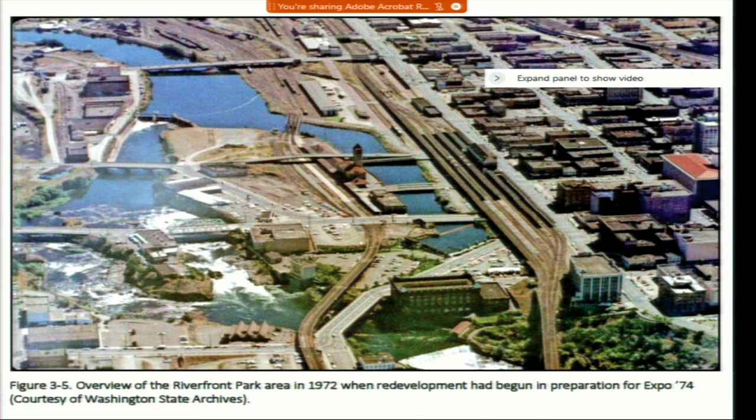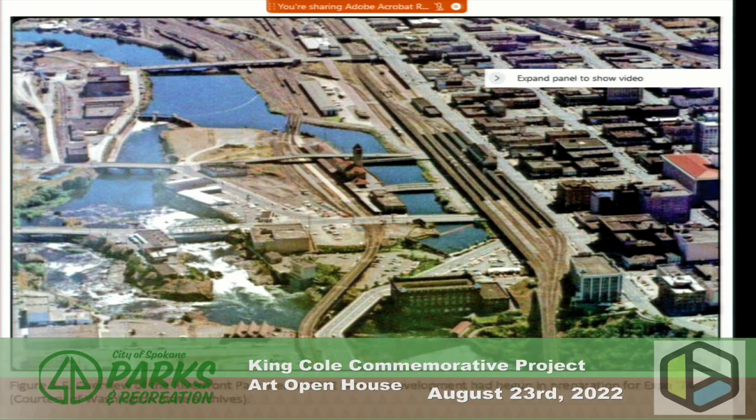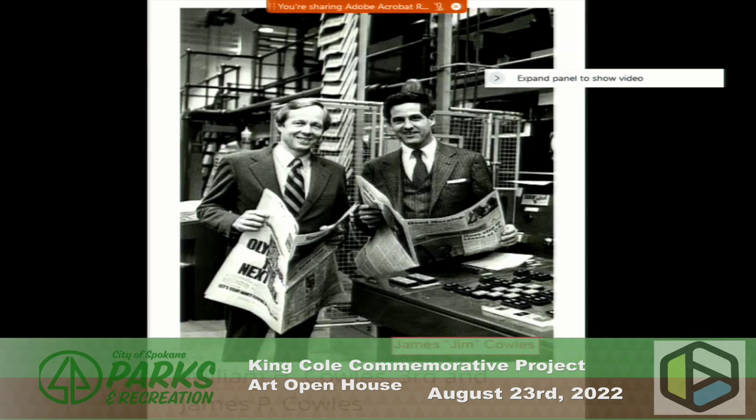This image on the screen is, of course, Havermale Island, which is in the center of Spokane. And you can see the railways there coming through the land. Double-decker railways, even. Trestles crossing from here to there. And then there was a vision.